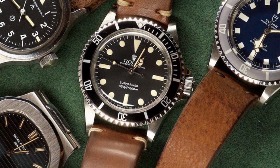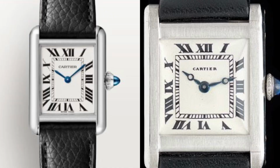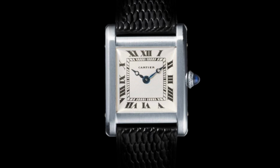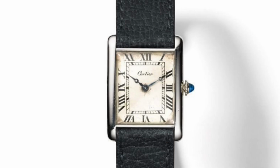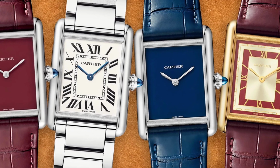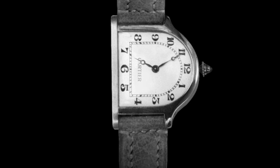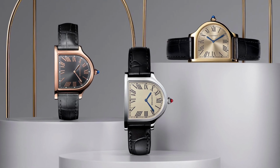A possible prediction would be that Cartier could reissue the Tank to feature more of a classical design, like the original models back when it was first introduced in 1917. Such models as the Louis Cartier in 1925 could reinvoke a sense of Art Deco and be the basis for a 2022 release. This prediction has potential as Cartier in the past years have gone back and took inspiration from the past, like with the Cartier Santos Dumont in 2019 and the 1920s Cloche de Cartier reissued last year.